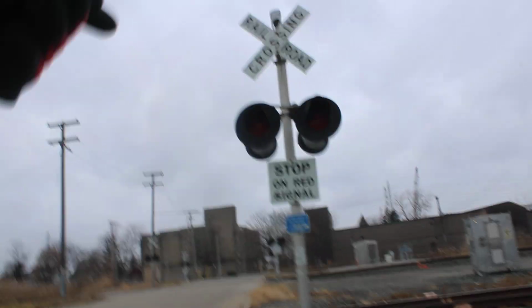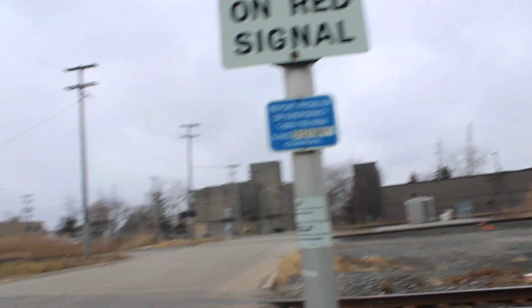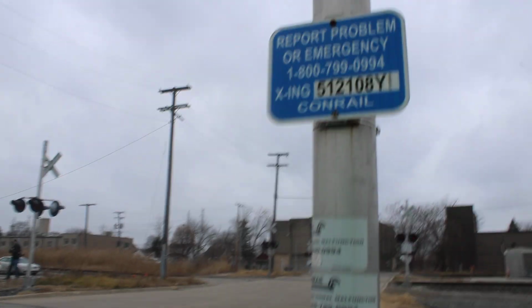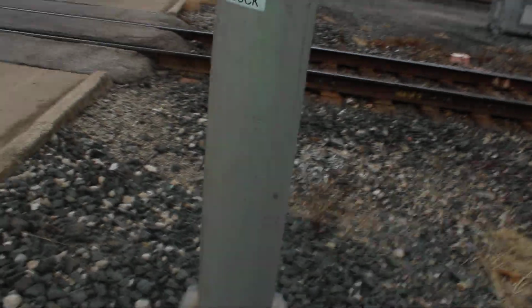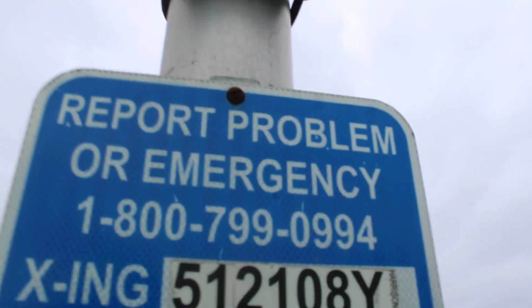So this signal was here since 2007. This signal still remains today, which is very legendary, I gotta say. So here is the first signal at the Conrail, signal number 2. This has a Satran base. Here's the emergency information and the blue tag.